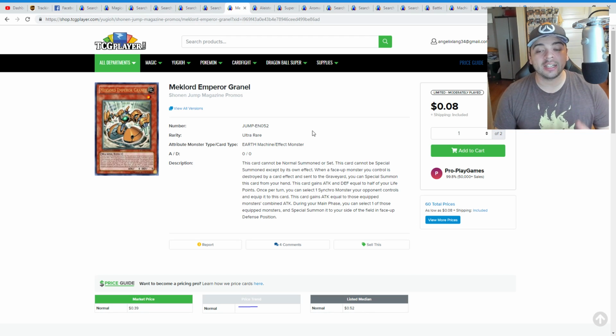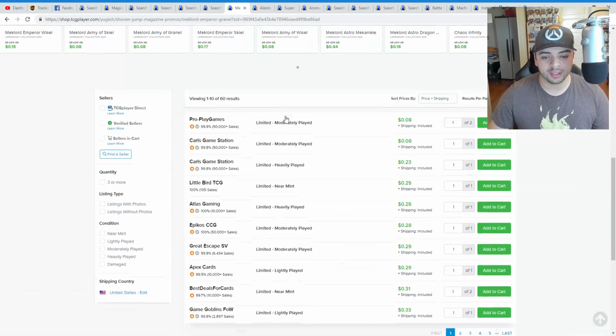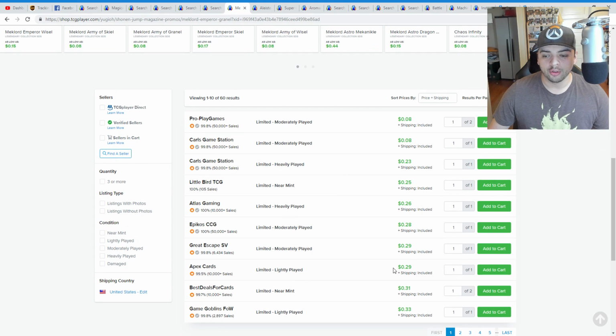This card gains attack and defense equal to half of your life points. Once per turn, you can select one synchro monster your opponent controls and equip it to this card. This card gains attack equal to the equipped monster's combined attack. During your main phase, you can select one of those equipped monsters and put it on your side of the field in face-up defense position. The Shonen Jump versions of Granel are, where are they? Yeah, 29 cents. This one over here is 25.